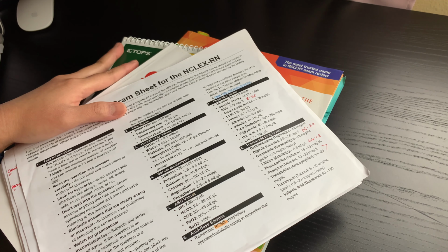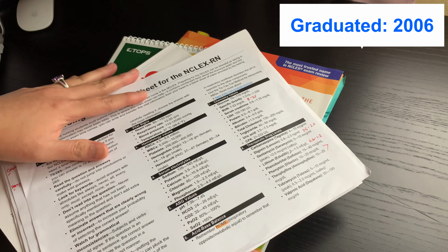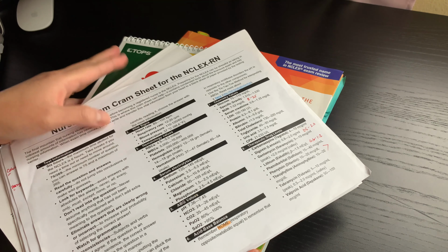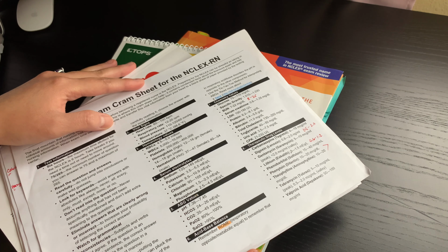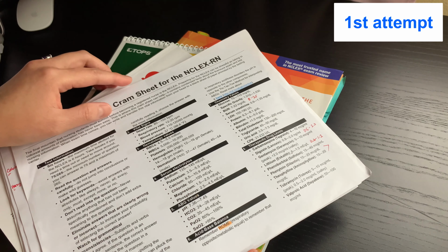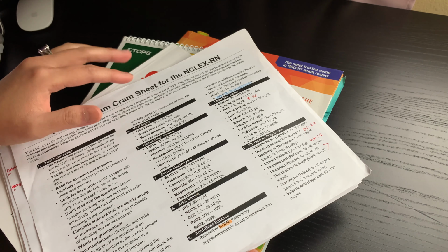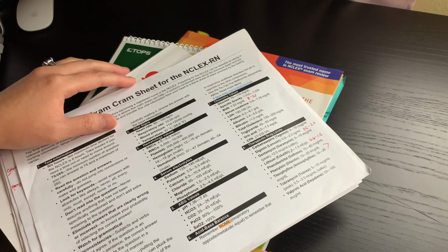So, brief background, I graduated from nursing school in 2006. So it's been 14 years since I was out of school before I took the NCLEX exam. I took my test in January of 2020 and I passed with 75 questions on first attempt. Now don't get me wrong, because I believe due to the pandemic, they have now reduced the minimum number of questions to 60, but when I took it, 75 was the minimum.